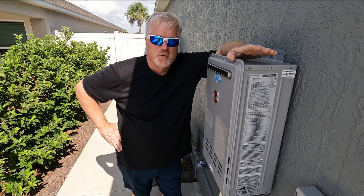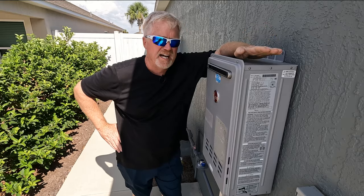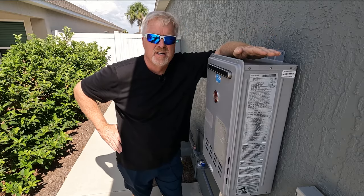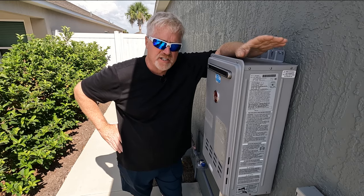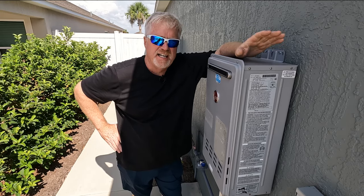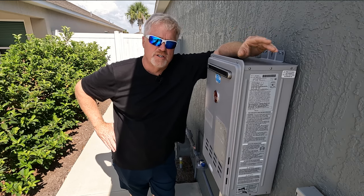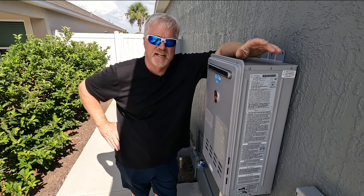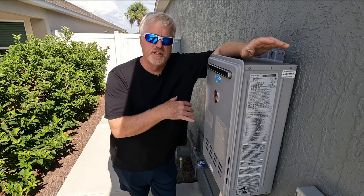If you don't know what it is or you don't have one, this is a tankless water heater. And this runs off of gas. So what I'm actually going to do is change the filter, and I'll show you how to do that. And the other thing that I need to do, since it's been 2 years, is descale it. In other words, I am going to run vinegar through this system.